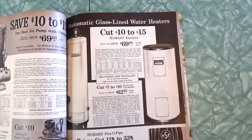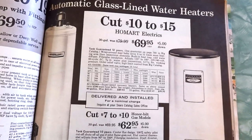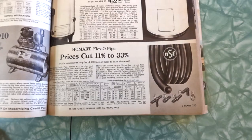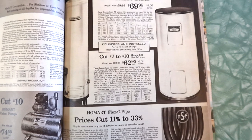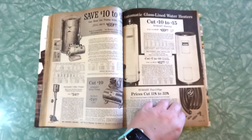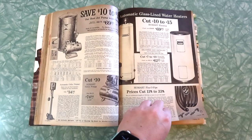Automatic glass-lined water heaters. Cut $10 to $15. Homart Electrics. Delivered and installed for a nominal charge. Flexo pipe. Well, there's your piping. I gotta think that $62.95 for a 30-gallon water heater is probably a decent price. Now, I don't know what that converts to in nowadays money, but can you imagine if you get a brand new water heater for less than $65? That'd be pretty great.